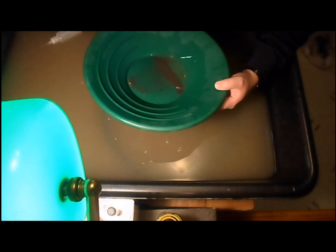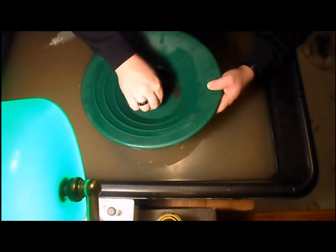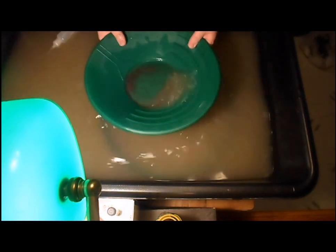Just one thing I'm a little shocked of is no garnets, nothing like that at all. You know, not that there has to be, but something that usually you do see.